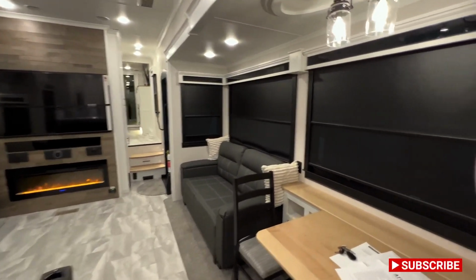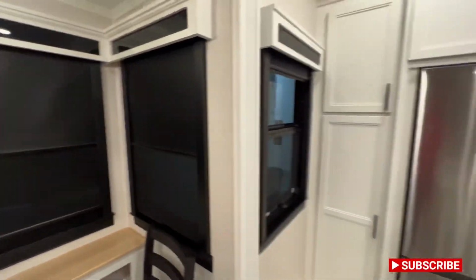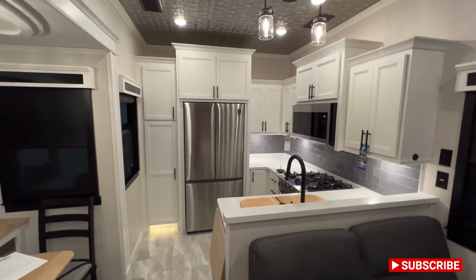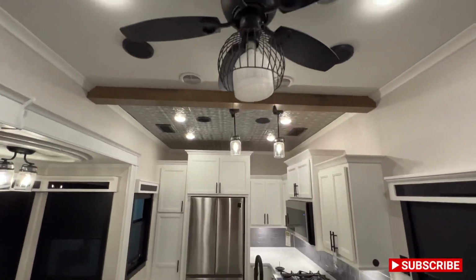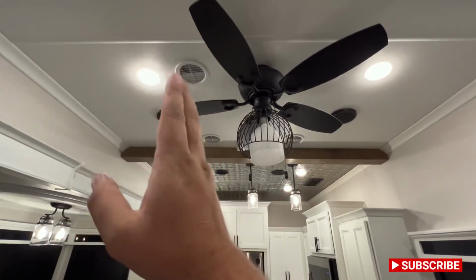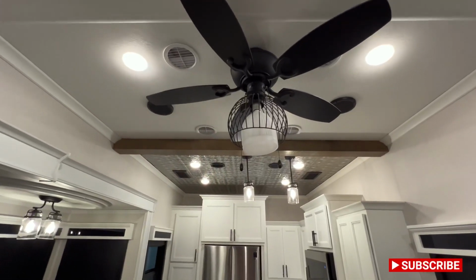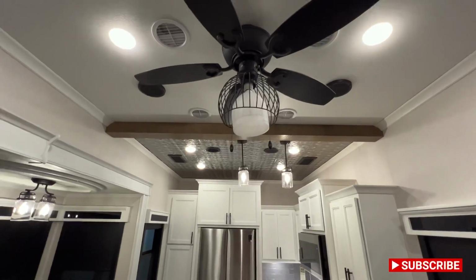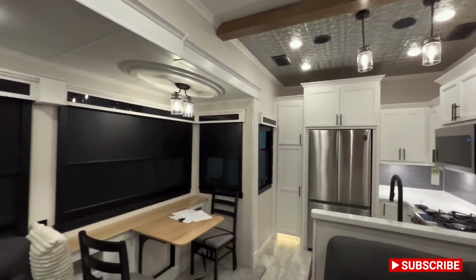I'll show you this rear kitchen here again, and then we'll just keep working on probably in this slide. All right, up on the ceiling in here, you're going to see you got a couple different speakers. All the ducting, you can see it nice and lined up for your AC and your heat. But you have this residential fan to keep the air circulating. It also looks really nice.